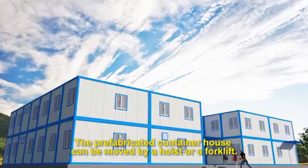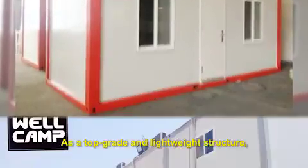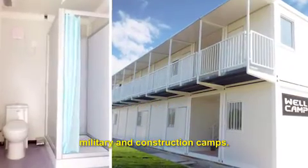The prefabricated container house can be moved via hoist or a forklift. As a top-grade and lightweight structure, it can be the ideal choice of governments, military, and construction camps.